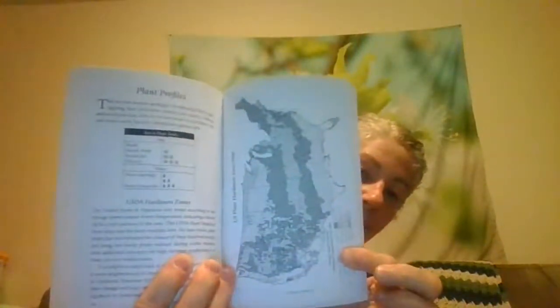Fairy gardens, candles, plant profiles. It has plant profiles and a map. Like if you're not sure where your zone is, you can look on the map. I'm way down here.